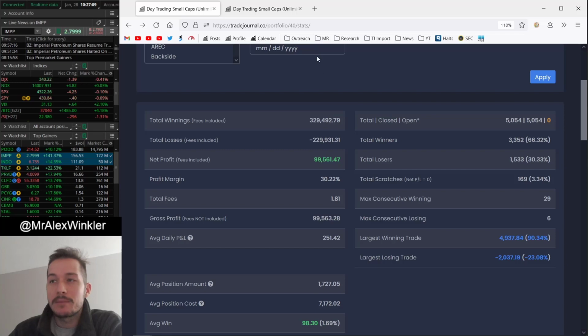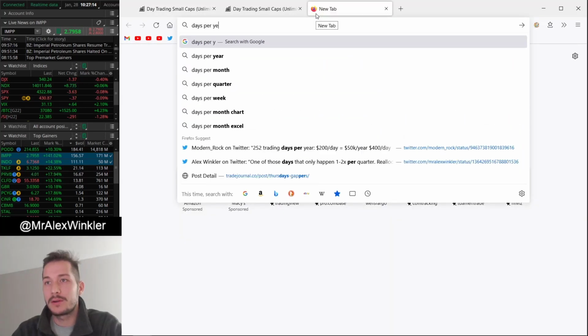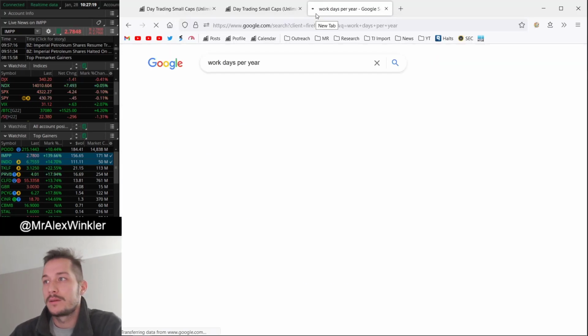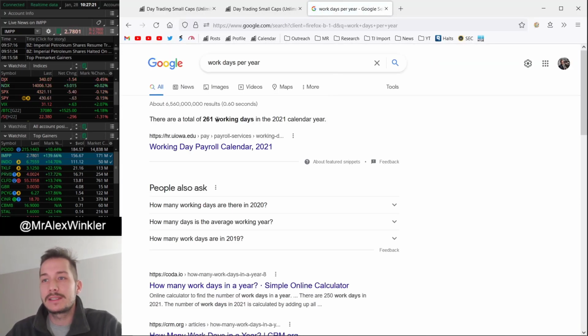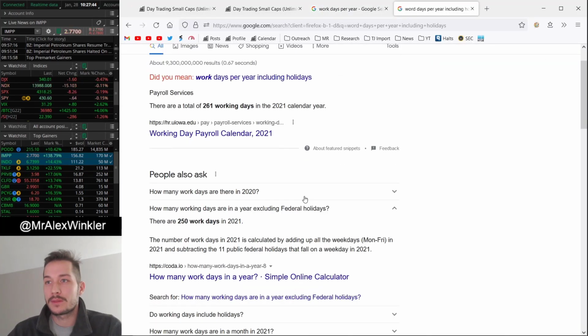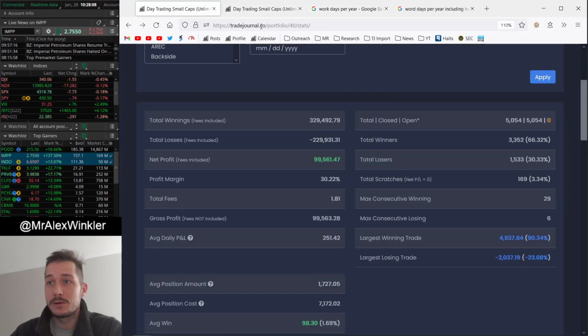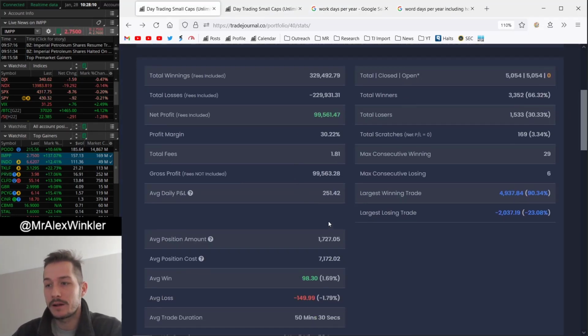But think about this. Work days per year. What do we got here? There's 261 work days per year. And then I just did another search. There's actually 250 work days when you minus holidays and whatnot. Okay, so think about this. There's 250 work days per year, and on average, I'm making $250 a day when I day trade.